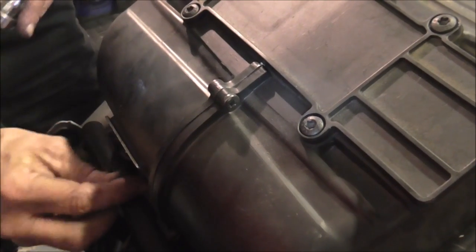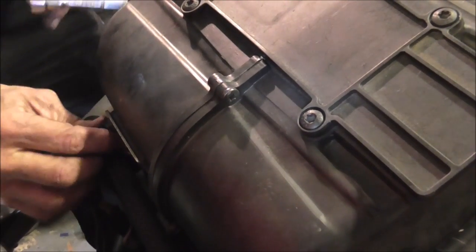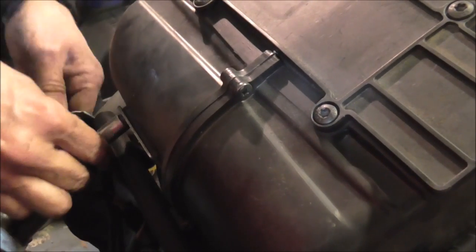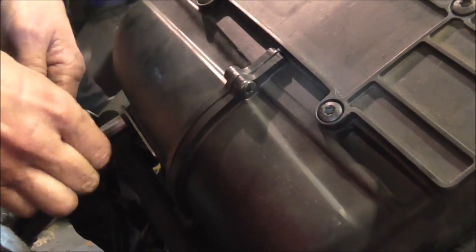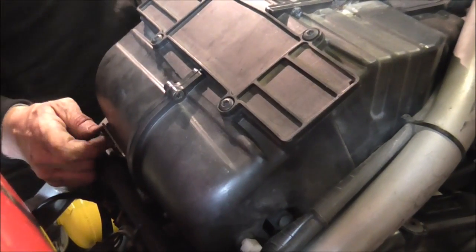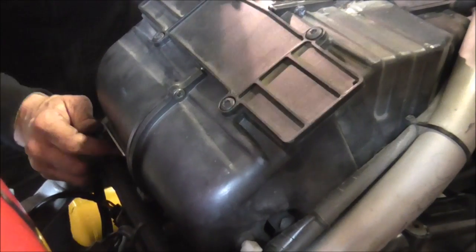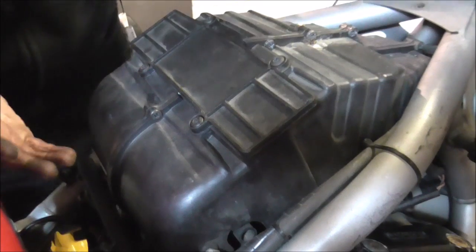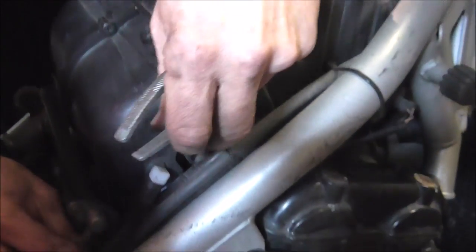There you go, little brass thread. Just said don't drop the bolts. There it is. And once they're off, the whole thing is literally free to remove. But there's a few things connected to it. One is a drain hole. Obviously, airboxes contain hot and cold air, gases, oily residue. So you need a drain hose, and it's this.